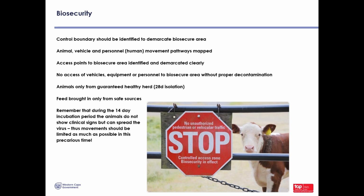Obviously part of biosecurity, the most important part is that you should only bring in animals from a guaranteed healthy herd, and remember your obligation in terms of legislation to have it isolated for 28 days to check that there are no clinical signs before introducing it to other animals.